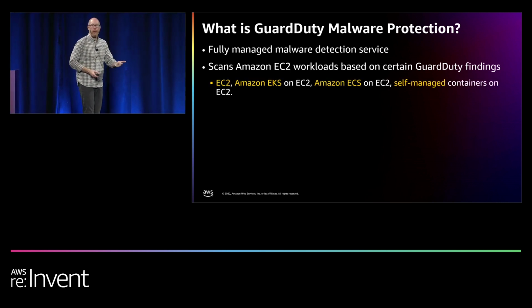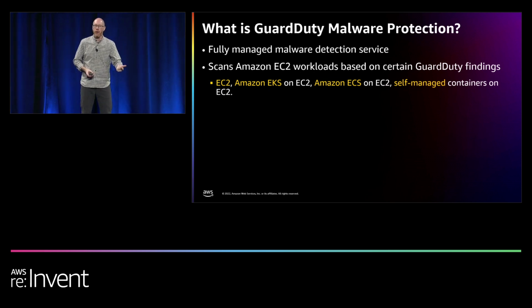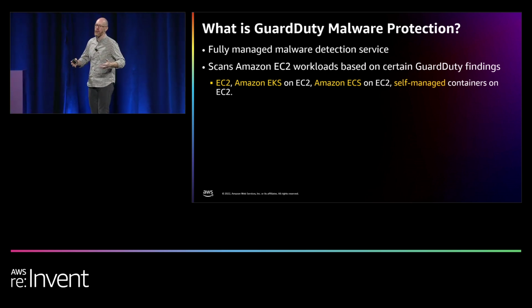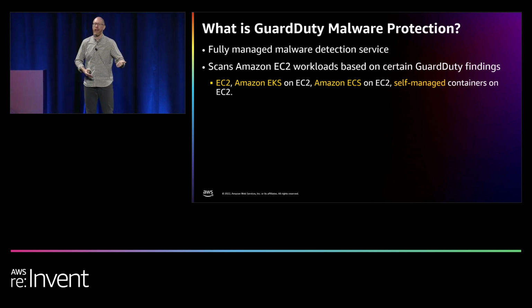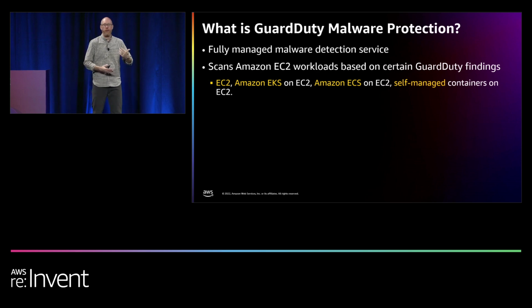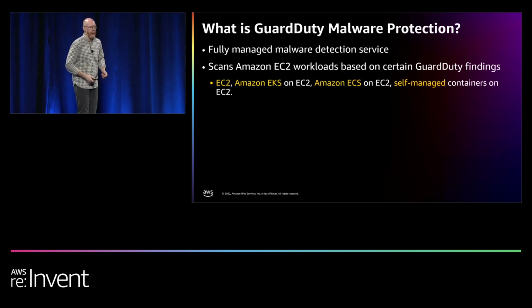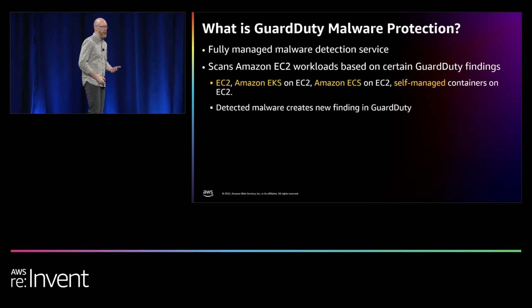We're focusing not only on EC2, but on everything that's going on in EC2 from a container perspective. So this service is container aware. Whether you're running your own Docker containers and self-managing them, or running Amazon EKS or ECS on EC2, this service can identify malware that is related to your containers and report that information back to you. I'll show you an example of that in a few minutes.